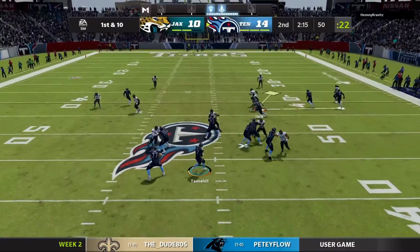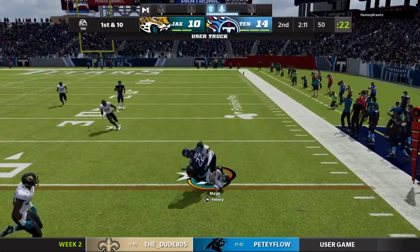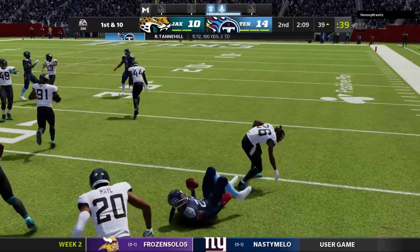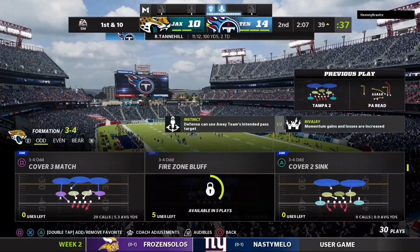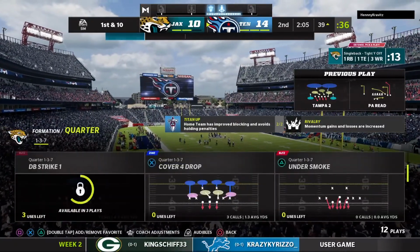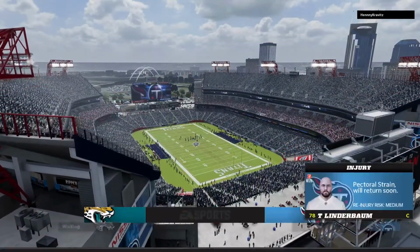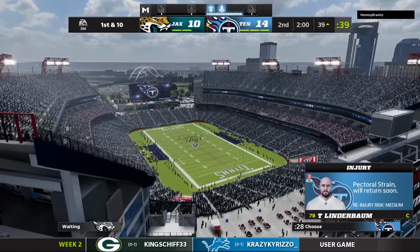They'll fake the handoff. Now Tannehill. This will go to Henry out wide. And they'll get him down as he's inside the 40. Two minutes remaining in this first half of football.